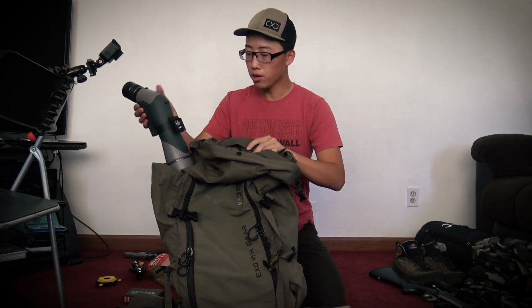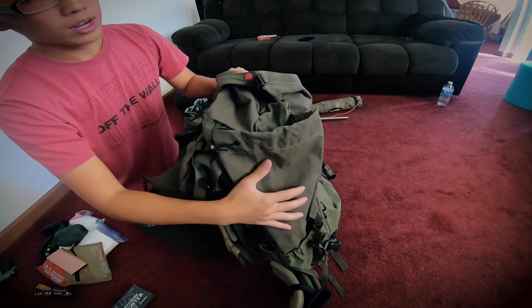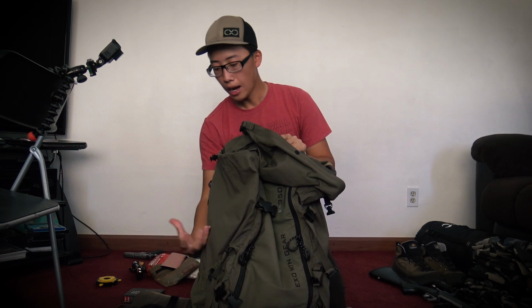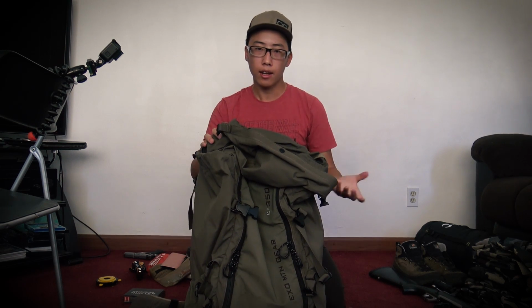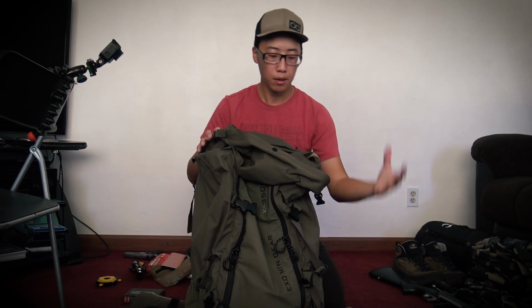I like to put my spotting scope in this long sleeve right here. And then I don't have the tripod because I'm using it right now. I'll put my tripod, which I'm using right now, outside on here too. And what I've noticed is, with this spotting scope and this tripod on this side and my rifle on this side, it really balances out the backpack, so you're not leaning more to one side, but your weight is just sitting straight down, like how it should be.